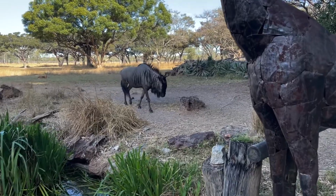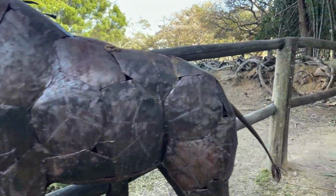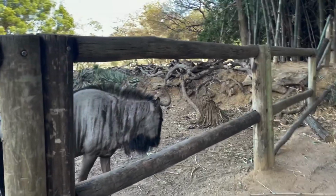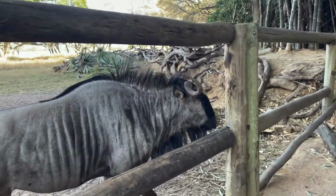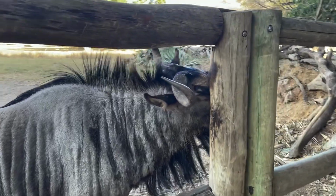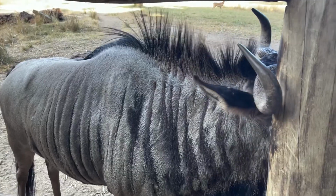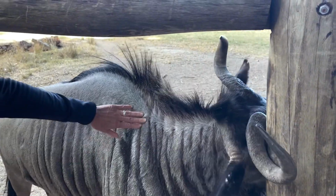Hi. We saw them at that. Hi, gonna come over to say hi. Maybe it thinks I'm gonna feed it. Yeah, must be trained to be fed. Why can't you touch it? Think they'd get mad at me? Gorgeous.